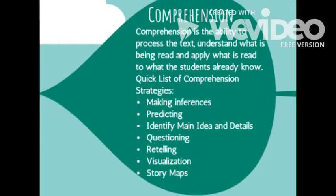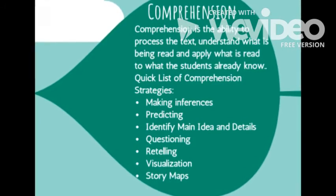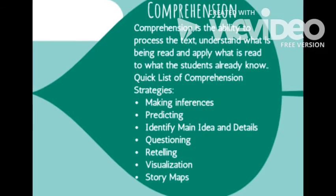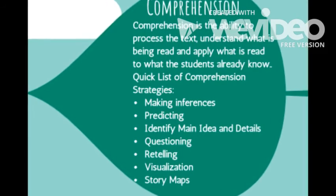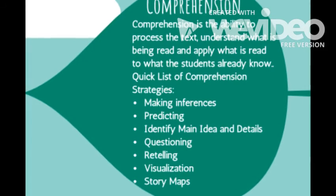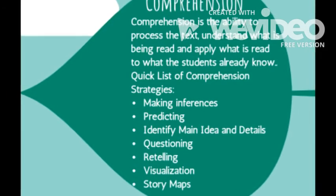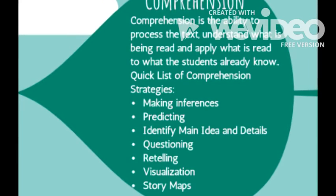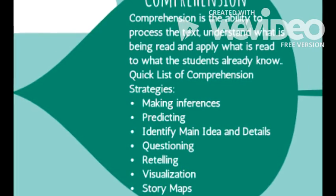Questioning is another strategy to use with nonfiction texts, but also will work with fiction texts. Retelling the story works with both nonfiction and fiction, and basically is just recalling the events of a story. Visualization is to create a picture in your mind of what is being read.